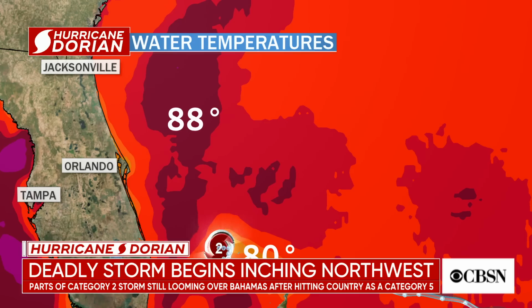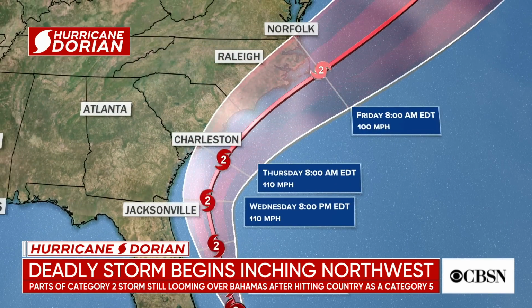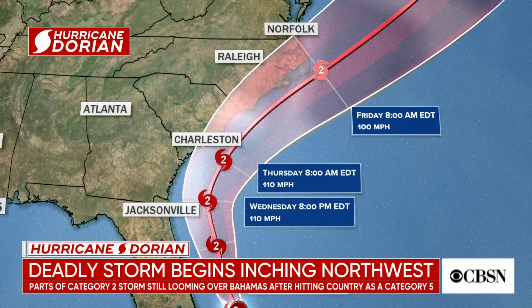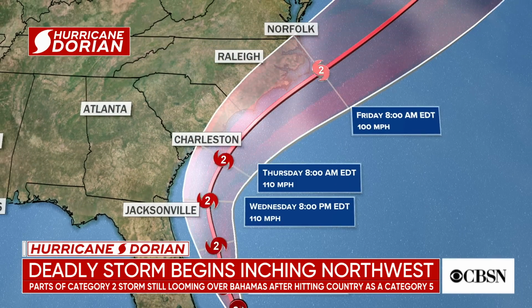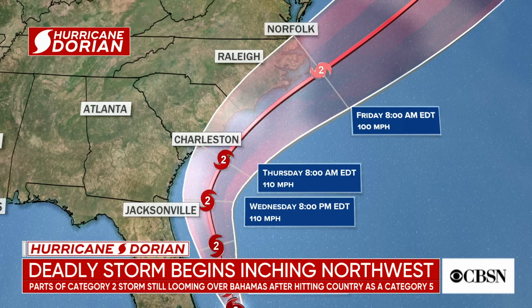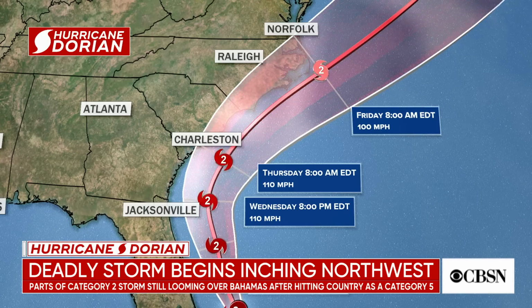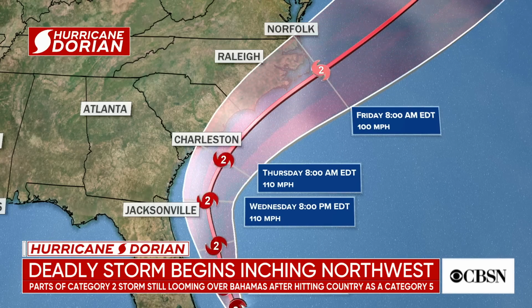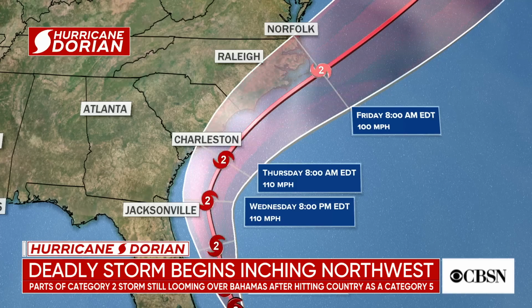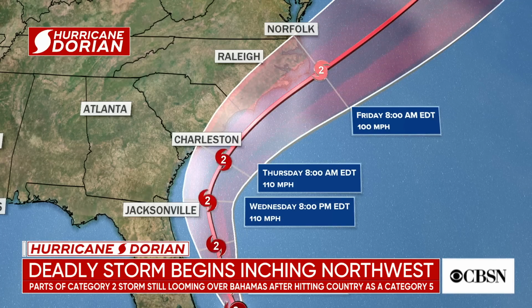But that 88, you see, that is in the path of where the storm's going. That's why we think it's going to be a strong Category 2 pretty much all the way up the coast. It's not unheard of for it to get back up to a 3. It's got a small window. It's got about a 6 to 12 hour window to do that before there's some shear and some other things it runs into. It's also not impossible that if it doesn't get a move on quickly, that it stays at a Category 2 and even weakens a little bit.